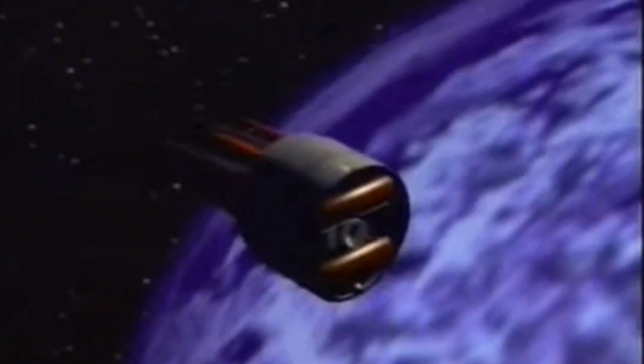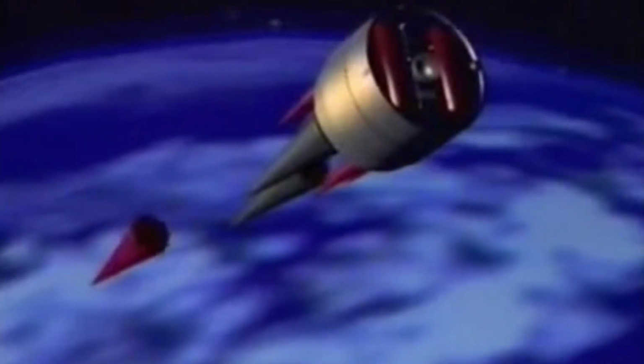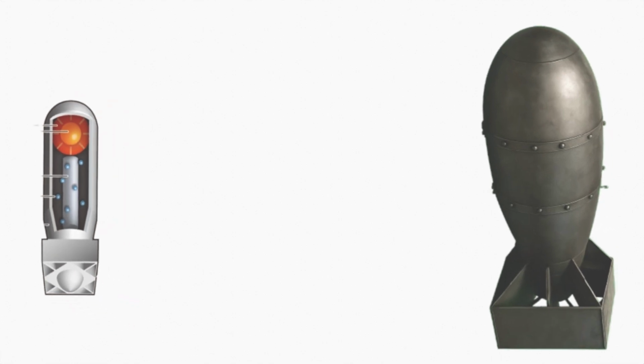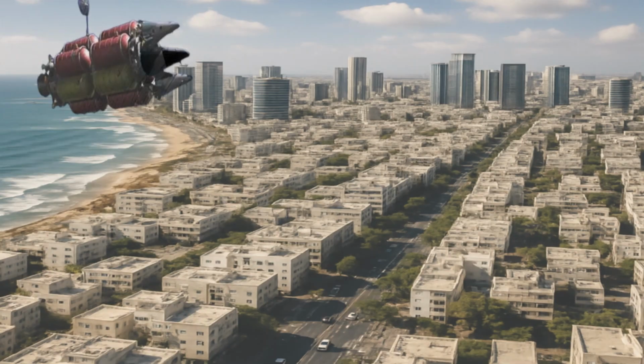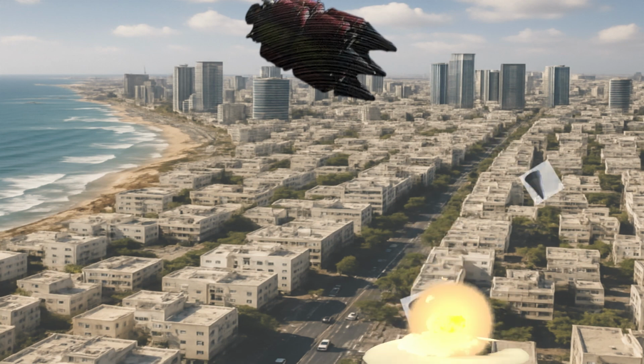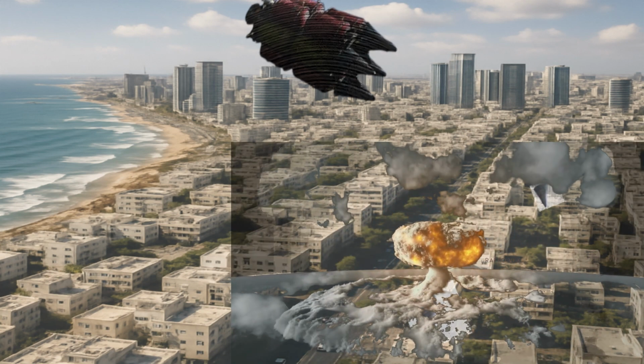For example, smaller and lighter hydrogen warheads like the U.S. W88 enable more warheads to be fitted on a single missile, and enhance the missile's speed and range. In essence, because hydrogen bombs are more compact and lighter than atomic bombs, missiles can carry them over longer distances without sacrificing speed or requiring significantly more fuel, thus extending their effective range.